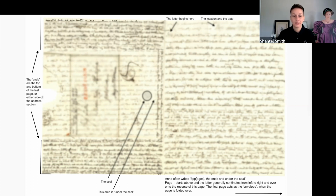So that back page becomes the envelope, because at the time, envelopes were not used. Envelopes didn't actually come into use until the 1840s and later. So Ann Lister never had to worry about dealing with envelopes. You would fold these letters a certain way so they became an envelope, and you'd seal them with a seal. So on the front of the envelope side, the ends become the ends of the envelope page. You'll see it running along the top and along the bottom. And then the seal was used to close it.